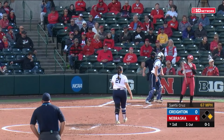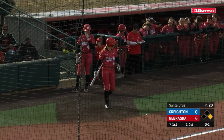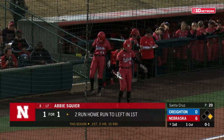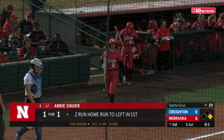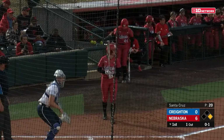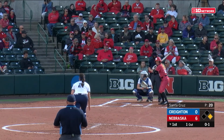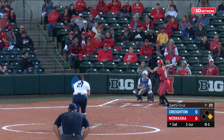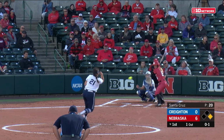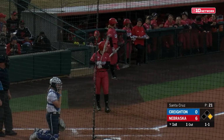And a check swing on that pitch. Gets a little contact. 0-1. Squire, that was her 5th home run of the year. Finds herself down 0-1 in the bottom of the second. Santa Cruz looking at the wristband. Now the pitch. High for a ball. 1 ball, 1 strike.